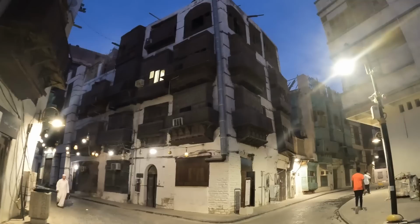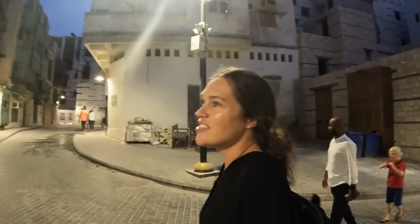Actually, look at these ones up here. People are living in these ones as well. I think some of them that are being restored must be empty, but yeah. Oh, what a beautiful evening.